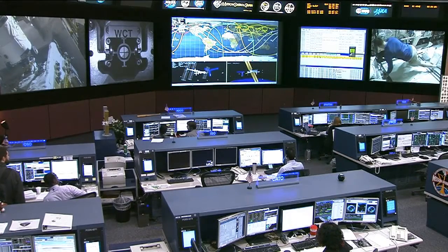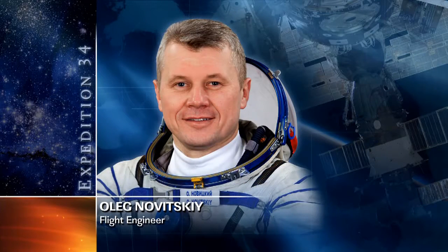lab. Oleg Novitsky is refreshing some of the software on the computers inside the Russian segment. This is also done periodically just to keep those computers up and running, so he'll spend his morning doing that.